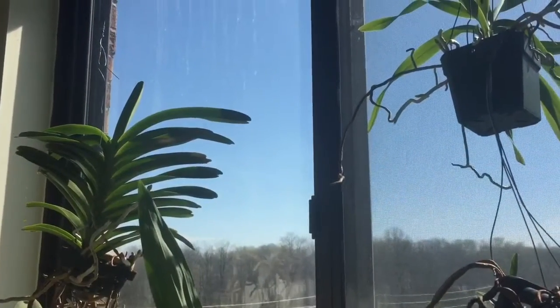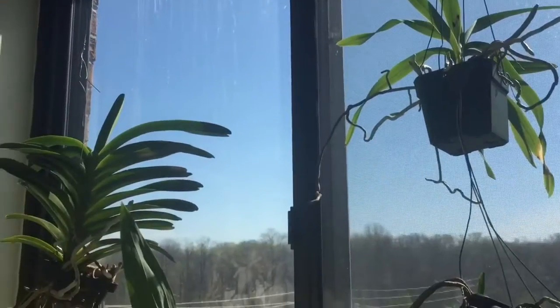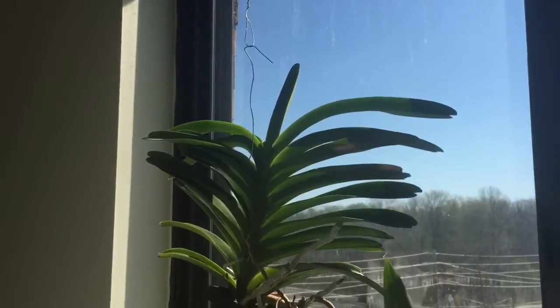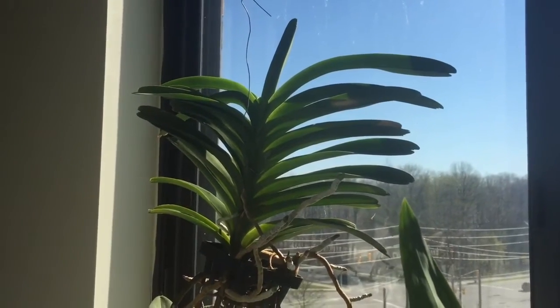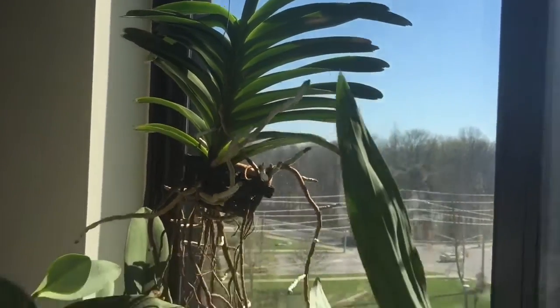Over here at my middle window, I've got some Vandas that are doing nicely. That one is the one I mentioned that was out with the tenuifolia and got the sunburn, but it's just a little sunburn, it's not that bad.